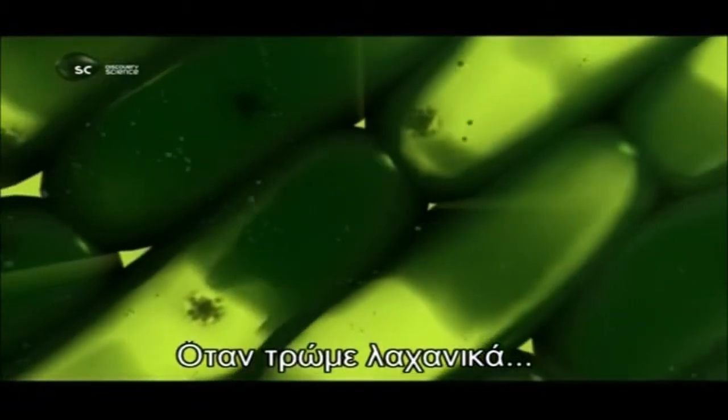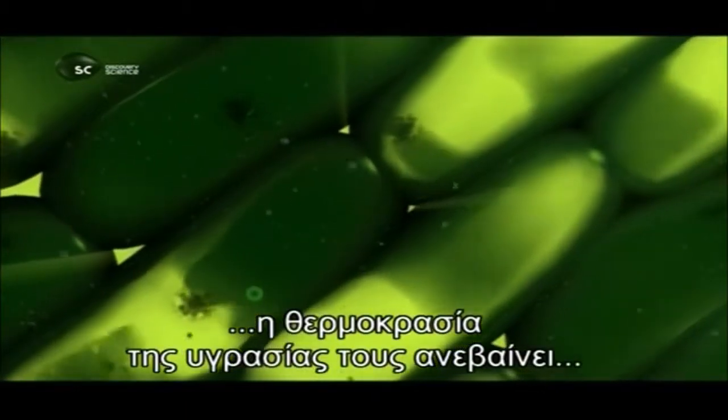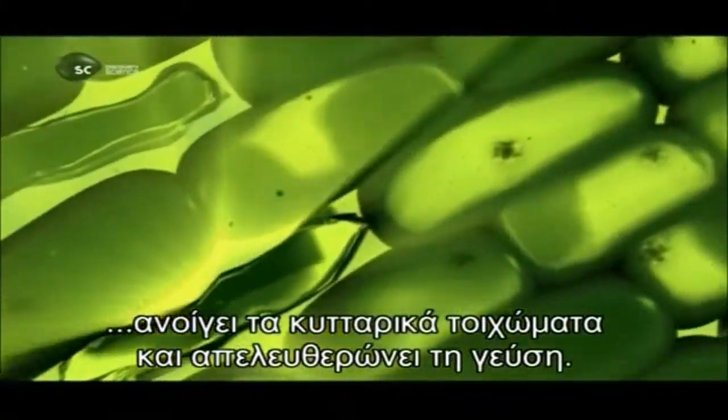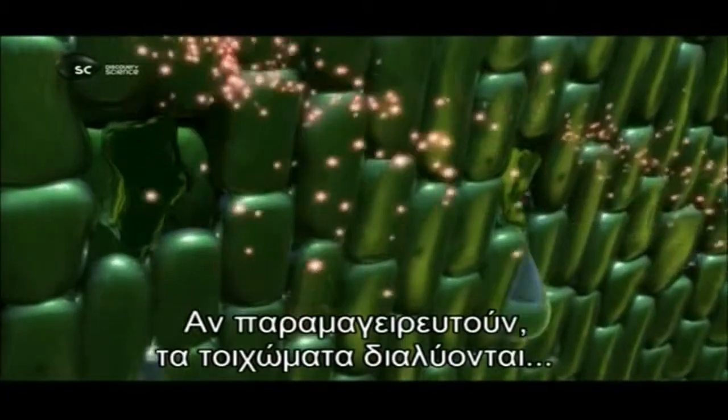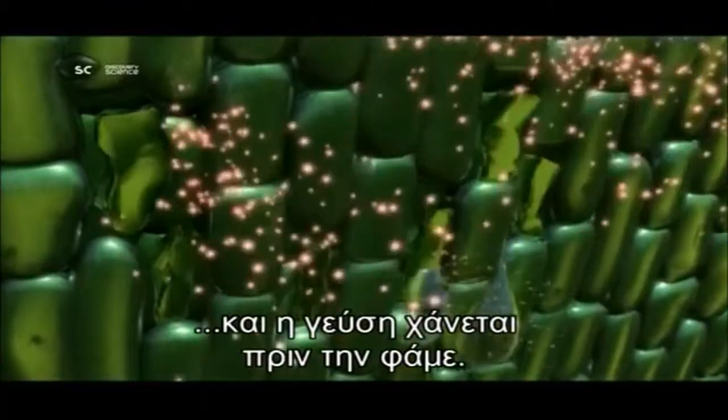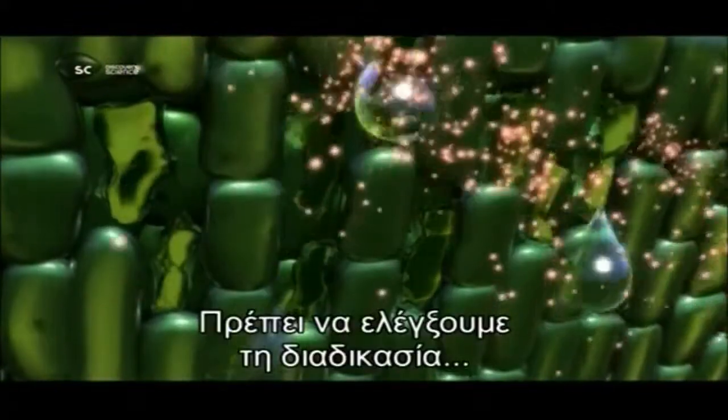When we heat vegetables, the moisture inside the cells heats up. It can then break down those cell walls, releasing the flavour molecules inside. Overcook and all the cell walls break, so all the flavour escapes and flies off into the air before you eat it. Cooking should be all about controlling this process, leaving as much flavour as you can inside.